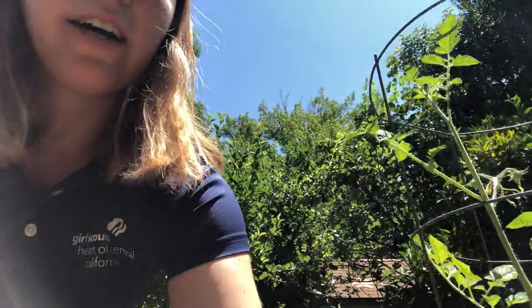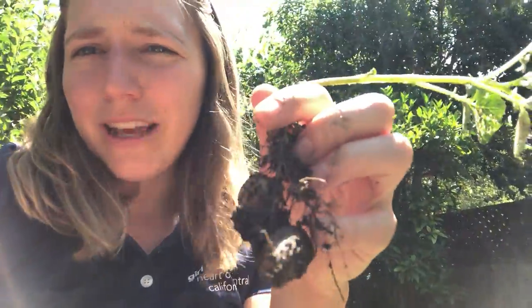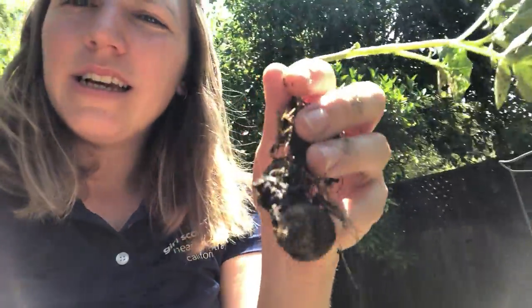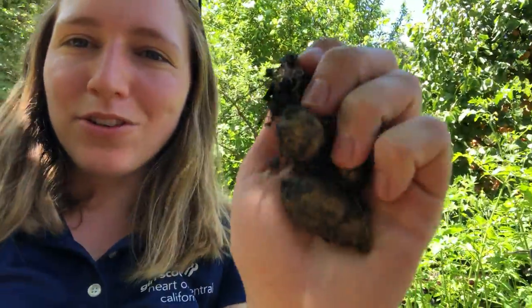We just pulled this one from the ground. We had to thin them out. So even though they're so tiny, we had two potato plants right next to each other that we didn't notice. So we had to pick it so that some of the potatoes have a chance to get bigger. But see, these ones are still pretty little.